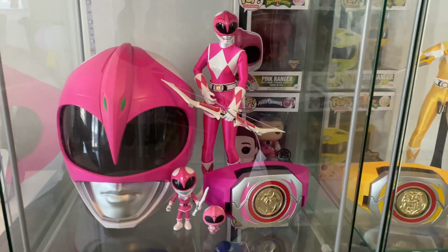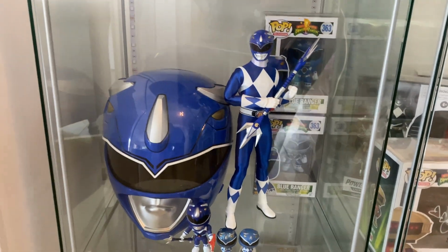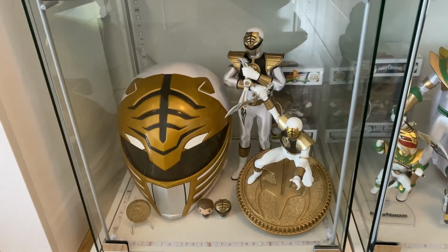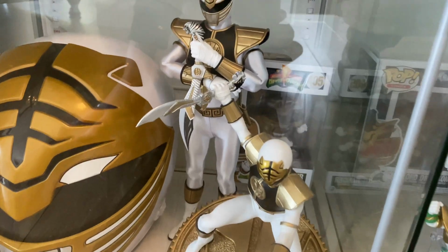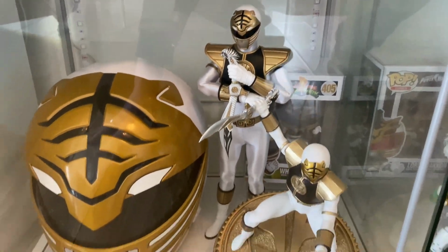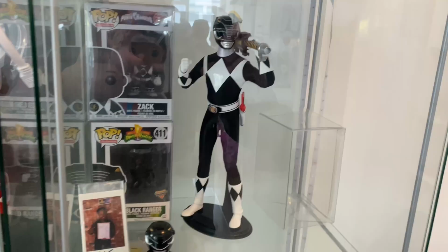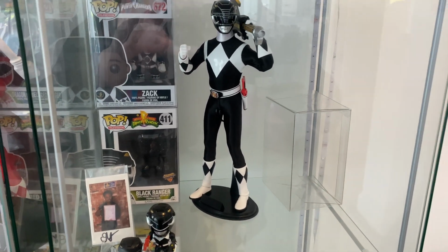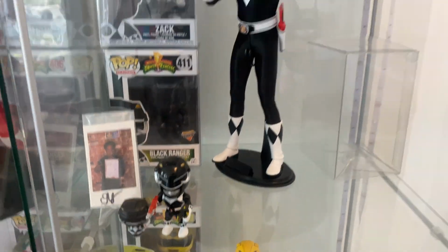So there I've got the same in the pink, the same in the blue minus the morpher. And then at the bottom, I've got all my White Ranger stuff. Because there's no morpher or any extra bits, I've just put in there a legacy coin that I was given with the statue I've got, his Funko back there, a 3-0 figure, and then a helmeted and unhelmeted pint-sized pop. And then on this side, I've done the same. Obviously, we're missing the morpher and the helmet on this one, so hopefully we'll get that soon. So I've just added a couple of pops and some silly little figures down there.